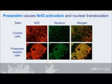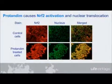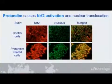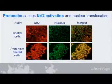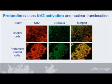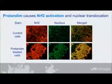If we treat those same cells with Protandim and now stain the NRF2 and stain the DNA in the nucleus and now superimpose the red stain and the green stain, what you see is the lower right figure. Everything looks yellow, and that's because if you add red light and green light together, what your eye sees is yellow. This proves to scientists looking through this microscope that Protandim treatment caused the NRF2 to go from its location outside the nucleus in the upper row to exactly where the DNA is. That is, the NRF2 has moved into the nucleus, and that's where it can regulate those genes, turn up all of those processes.